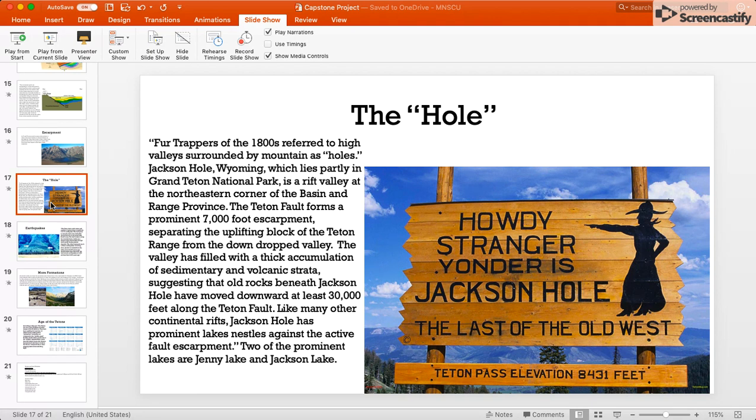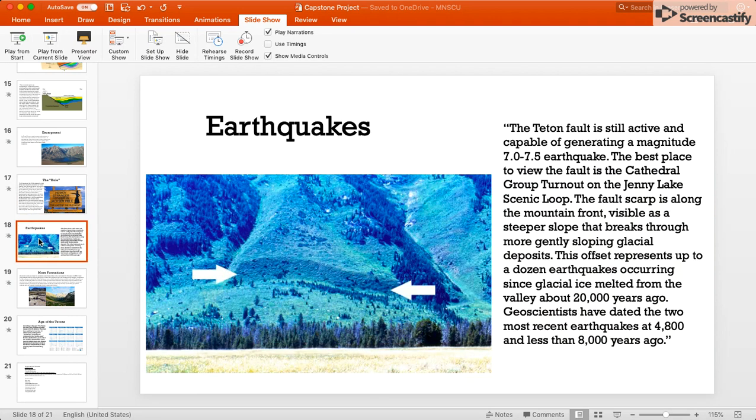The valley has filled with a thick accumulation of sedimentary and volcanic strata, suggesting that old rocks beneath Jackson Hole have moved downward at least 30,000 feet along the Teton Fault. Like many other continental rifts, Jackson Hole has prominent lakes nestled against the active fault escarpment. Two of the prominent lakes are Jenny Lake and Jackson Lake. These lakes are both seen in the park. Teton Fault is still active and capable of generating a magnitude 7 to 7.5 earthquake.